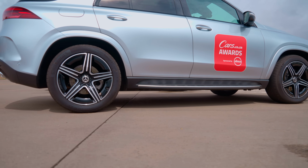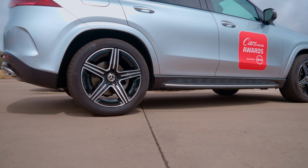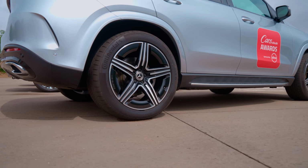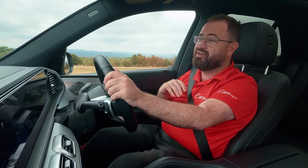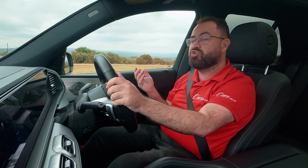It'll deal with potholes better as well. You've got less chance of damaging the tire. And overall, it just provides a smoother ride. Now, in terms of the road noise and the wind noise coming into the cabin, very little. It's very serene in here, very calm, very quiet.